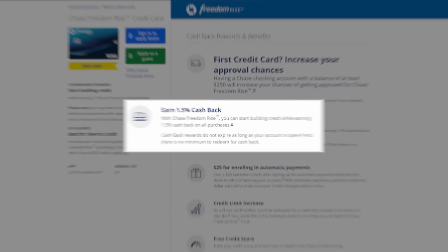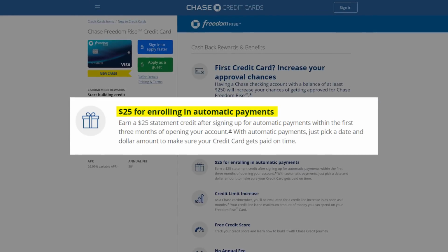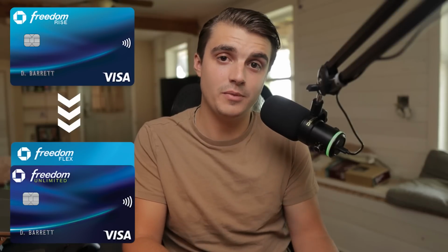This card's going to give you 1.5x back on all of your purchases, and it also encourages smart financial habits by giving you a pseudo welcome offer of $25 after you enroll in automatic payments. Also, I want to note too that again, this is a starter credit card just to get you into Chase's ecosystem. But after you've been holding it for a year or so, you can actually product change this card to a different Chase card, likely one of the Freedom cards, so that you can get even more value from it rather than just having it be a sock drawer card that you never use.